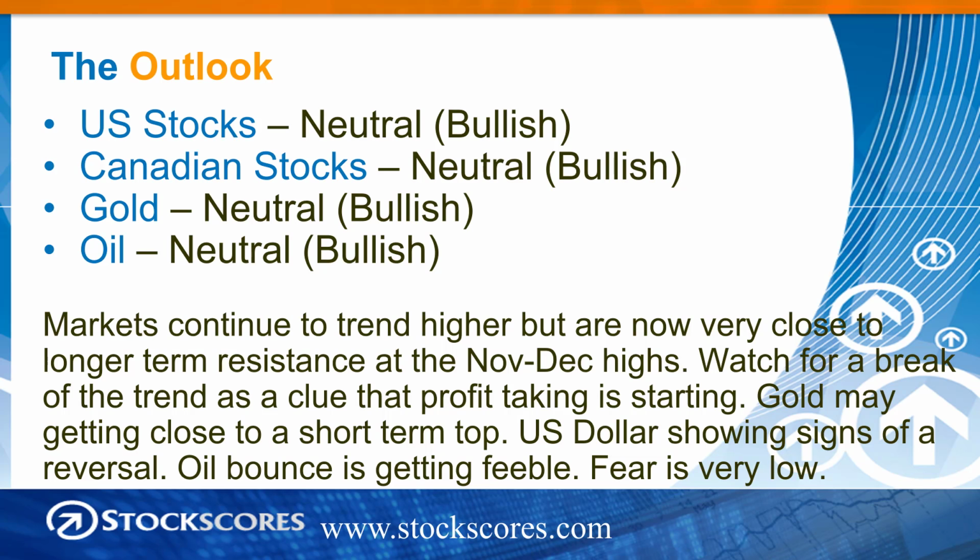Gold may be getting close to a short-term top given the weak close this week. US dollar showing signs of reversal with that falling top forming, but I'd like to see a sharp down move in the US dollar to confirm that signal. Oil bounce is pretty feeble with that lack of volume, and fear is very low.